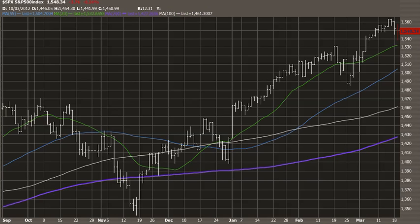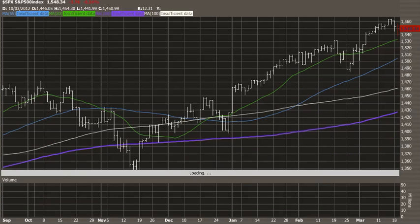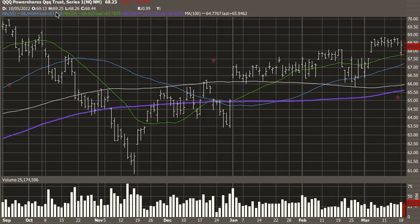If we go to the CUSE chart, here we have the CUSE chart. As you can see, we continue to be in our consolidation area right now. Very important channel here so far. And that's the area we're looking at. We're above the 20-day moving average, and our 55-day moving average is starting to go higher. That's going to act as support also. I'm looking for higher prices, 71, even 72 for the CUSE.